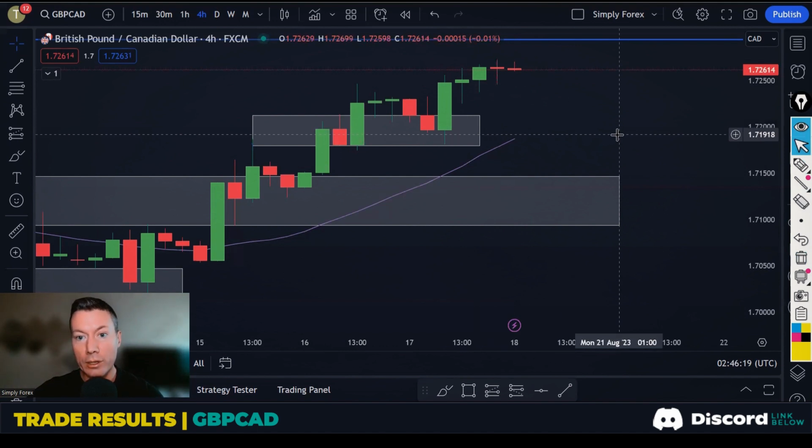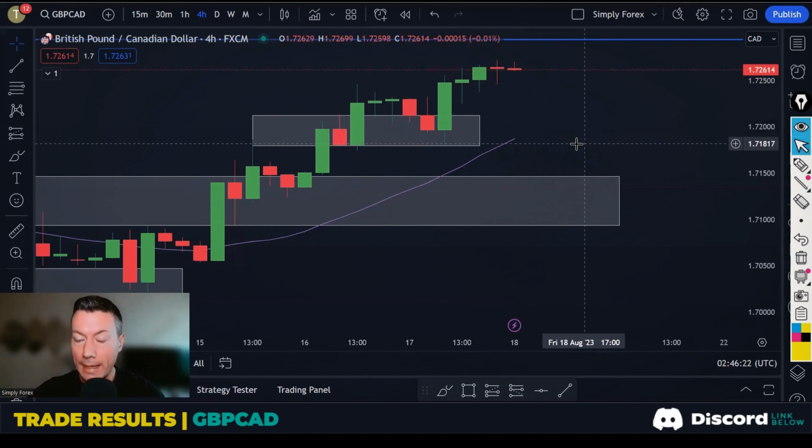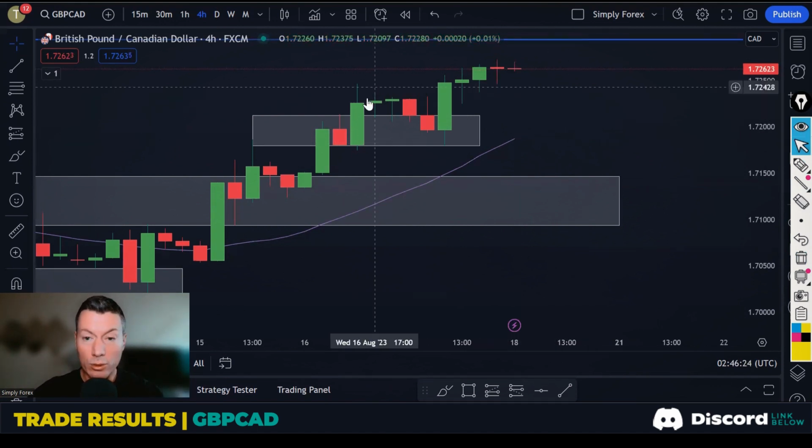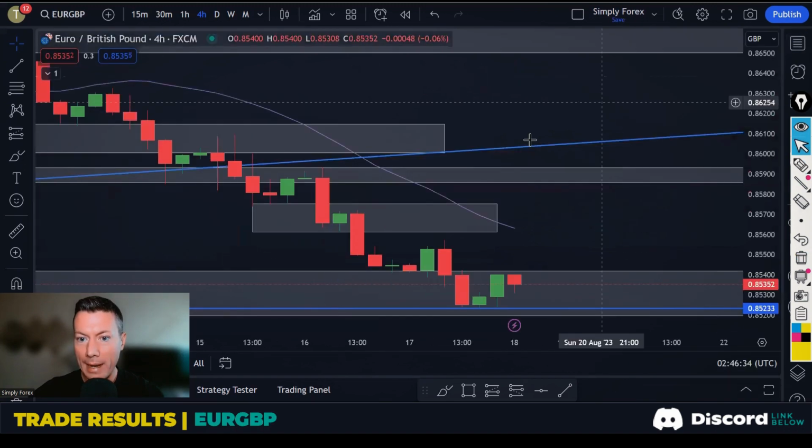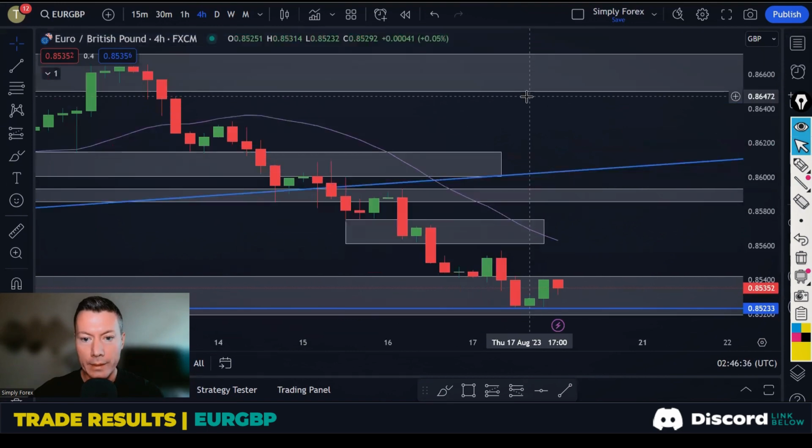So pound Canadian dollar, guys, still in it, looking good. And I still like this trade for today. It still has a bit more room to move into. The next trade from yesterday was this. It was euro pounds. We were seeing this pound strength continue.